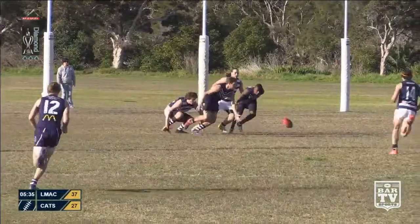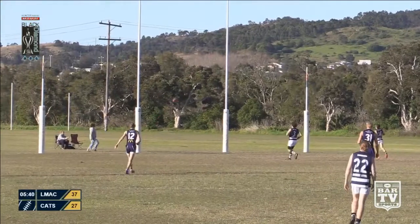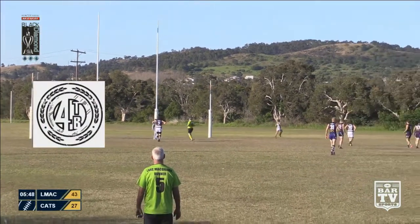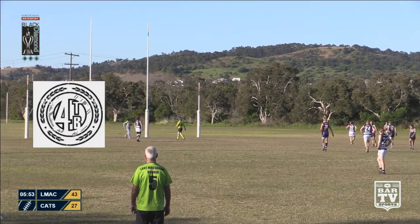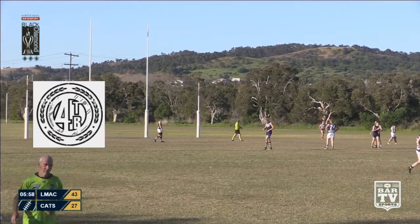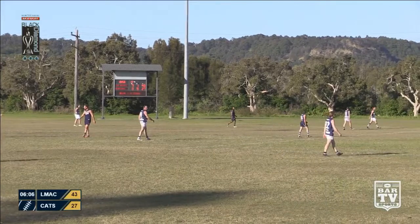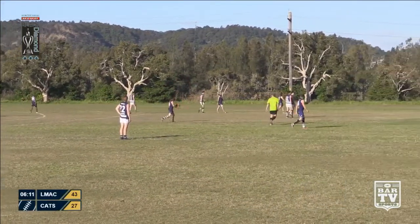Tim Clark's pumped it forward. One of those guys needed to stay down. Oh, ball's hit the post. Sean Mills got front and centre. What's going on here? Maybe the goal umpire hasn't seen it, but it definitely hit the post. What? Goal's been awarded. I must be looking at the wrong angle there. Not sure what happened there.